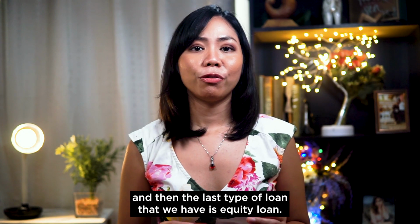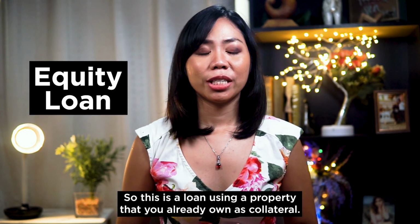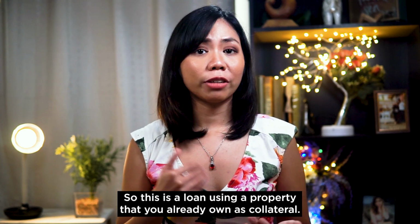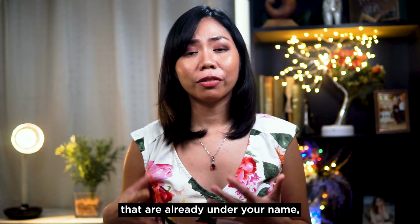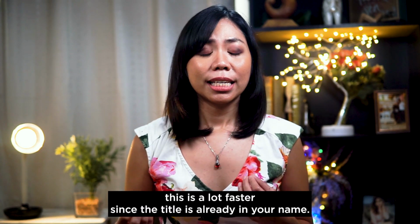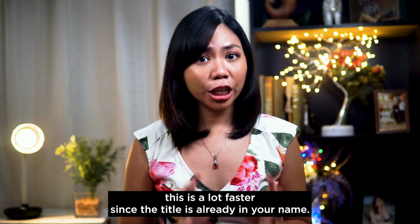And then the last type of loan that we have is equity loan. This is a loan using a property that you already own as collateral. So if you need money quick and you have properties that are already under your name, this is a lot faster since the title is already in your name.